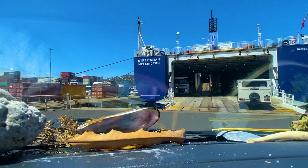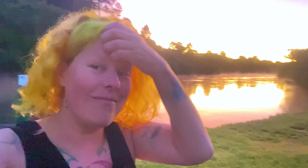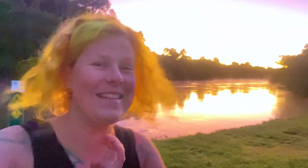From here, the next steps are to go further south towards Wellington, and Wellington is where the ferry is to cross from the North Island to the South Island. Anyway, I'm buzzing. It's great. It's early in the morning.